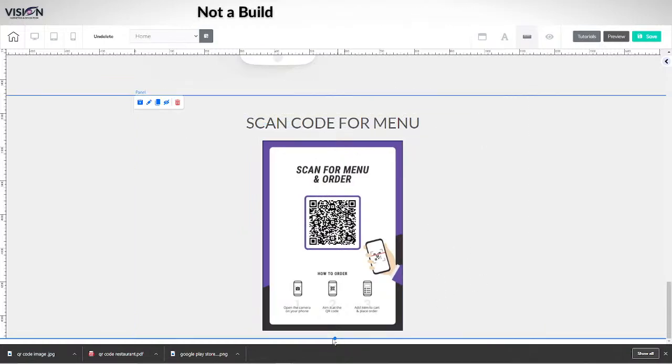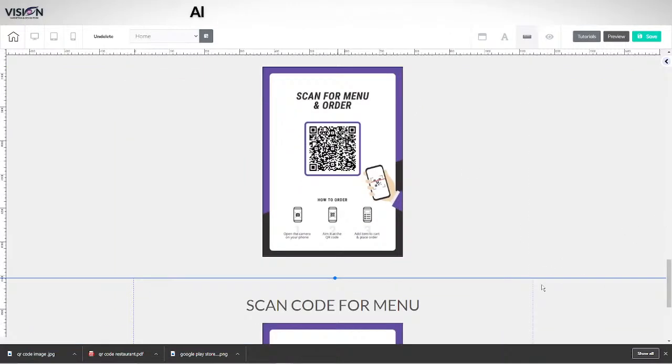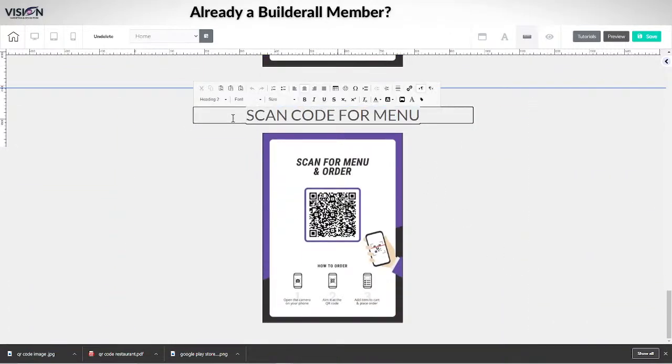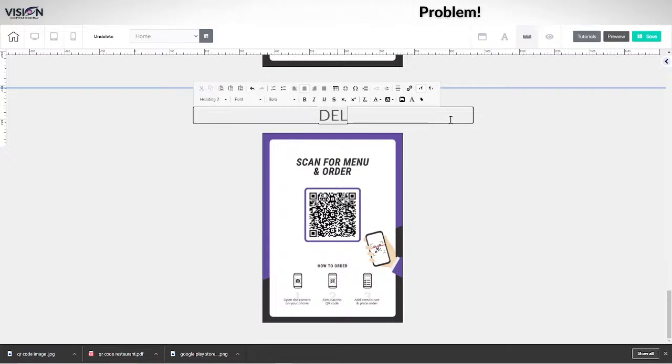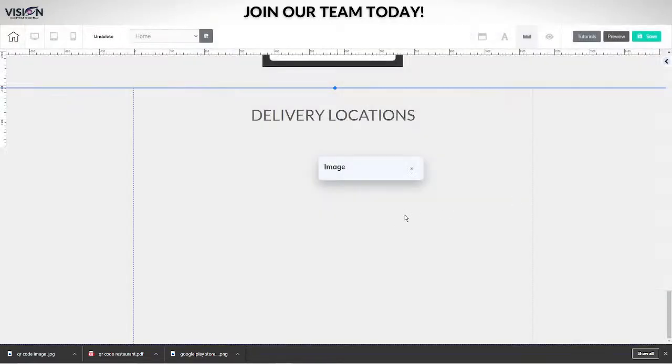Okay, so now we have one more. Let's go ahead and delete again. This one, we're going to add the map, okay? So let's put delivery locations. Okay, and we can delete, actually, yeah, let's just go ahead and delete. We'll start with a fresh image. All right, we've done enough work. Let's definitely save.